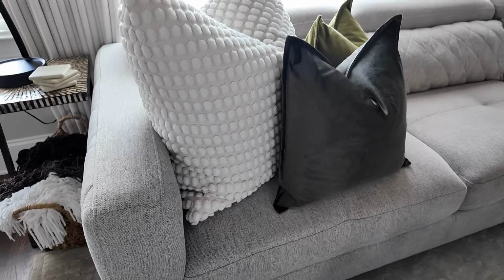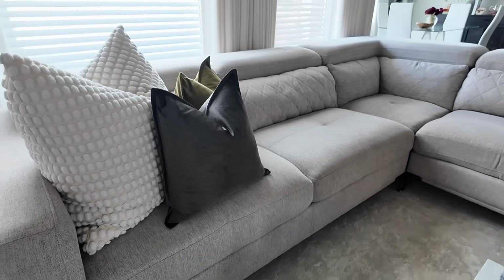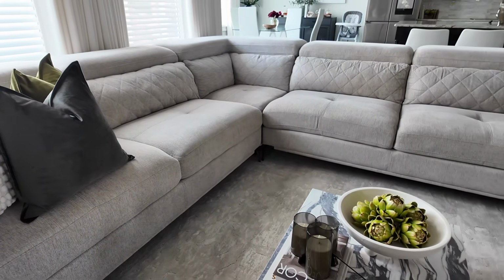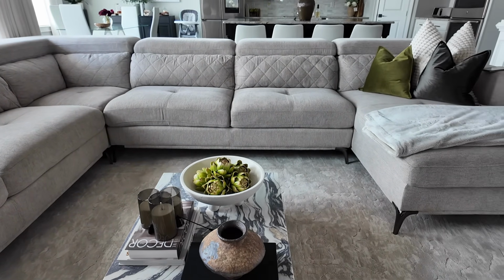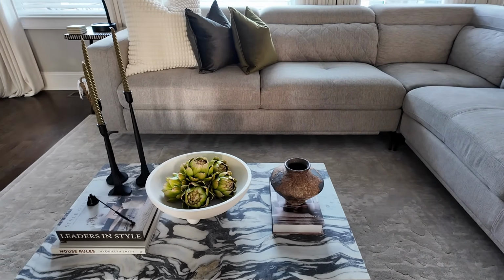I used to think more meant better, but now I've learned that restraint is actually luxury. Edit your decor. Ask yourself, does this piece add to the vibe or just add to the clutter? A well put together home doesn't feel busy, it feels balanced. So give your home a moment of pause and let the pieces you really love stand out.